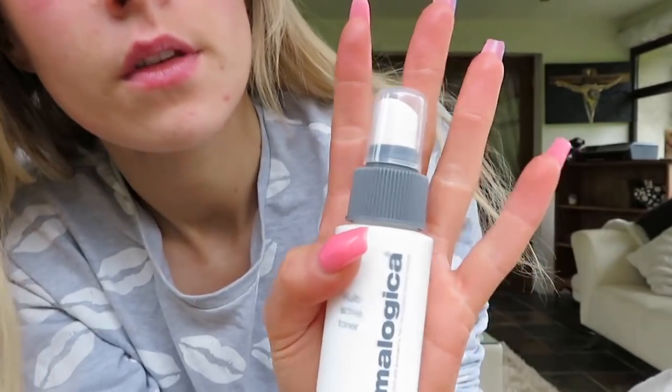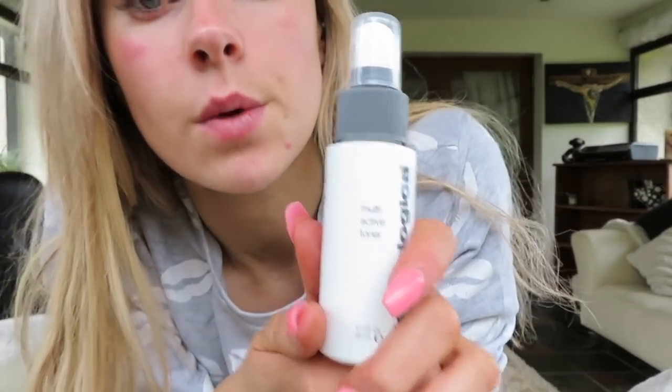This is a product that I actually keep in my gym bag. It's called the Multi-Active Toner. And after the gym, I would usually give my face a little quick cleanse and then spray this. Usually whenever I train, it's straight after work all day and it's been on my face from 8 o'clock in the morning. So I usually like to take my makeup off straight after my workout and then just apply this Multi-Active Toner just to give my skin a good chance to breathe after the gym.